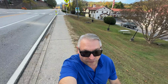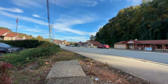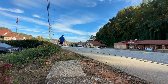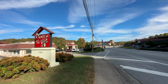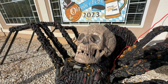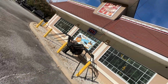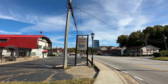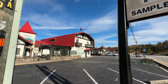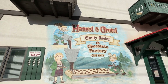I'm walking away from where the main tourism area is in Helen and heading down to where the nature trail is that goes beside the creek. At a Slice of Helen, a pizza shop, something enormous caught my eye. That is one hideous spider. Over to the left is the Hansel and Gretel Chocolate Factory. The Hansel and Gretel Chocolate Factory was established in 1973.